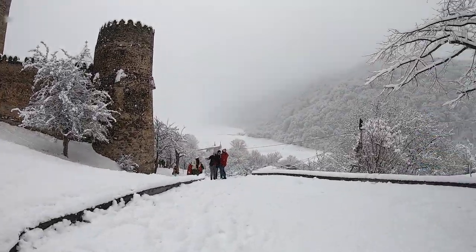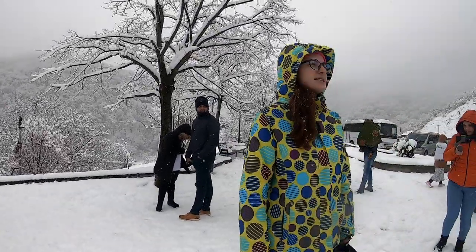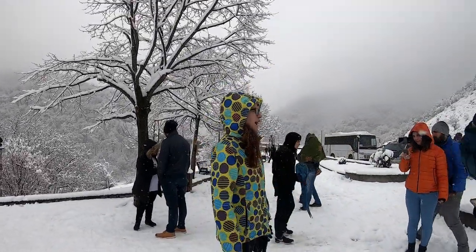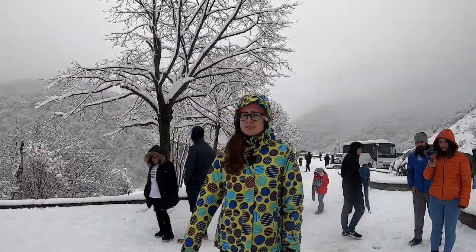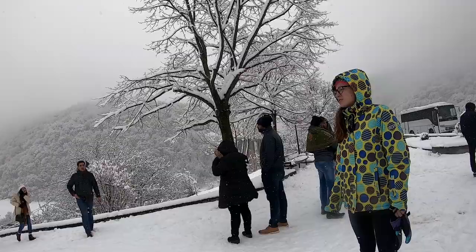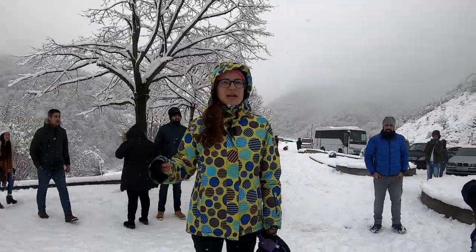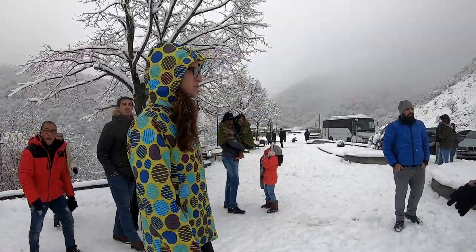Okay, let's stop here and I'm going to give you information about this place exactly here, and then it will be up to you whether you want to visit this place or not. I can see that it's snowing, so it's not very slippery, it's not dangerous. You can go and explore the fortress on your own.